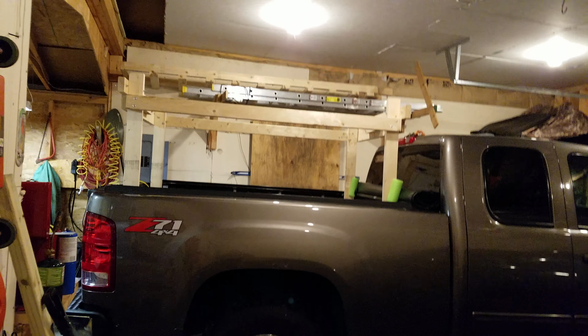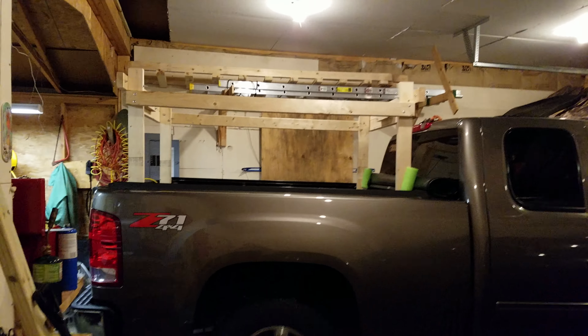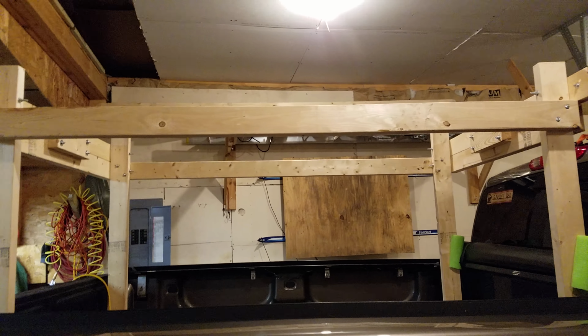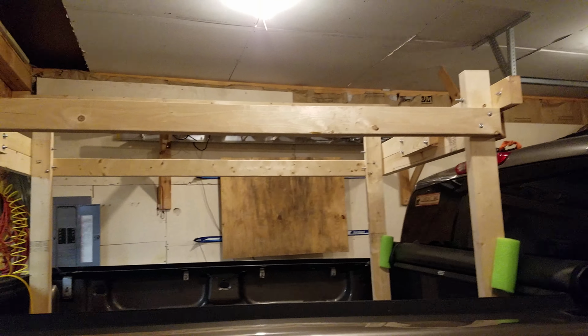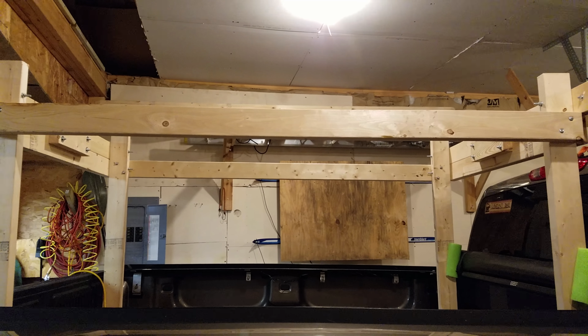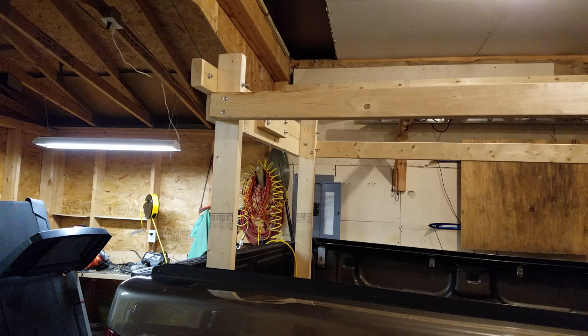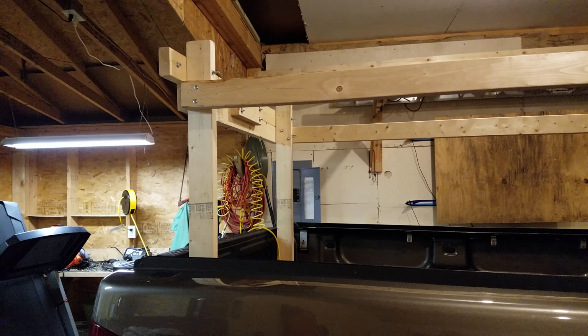Good evening, everybody. So today I finished my roof rack. I think it turned out nice. Some things did change from what I thought would be the design to what it actually turned out to be, but I'm really happy with it.